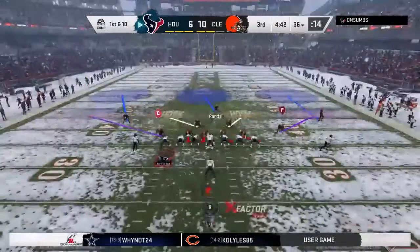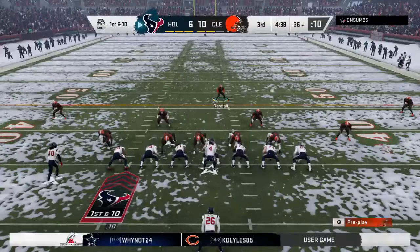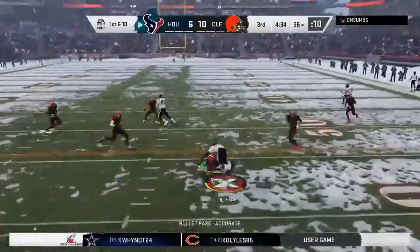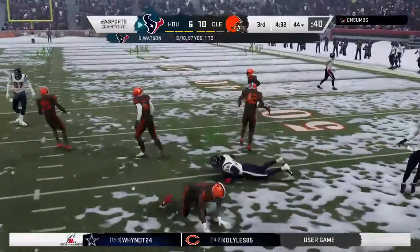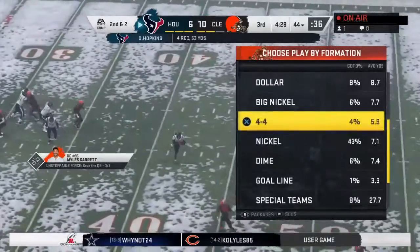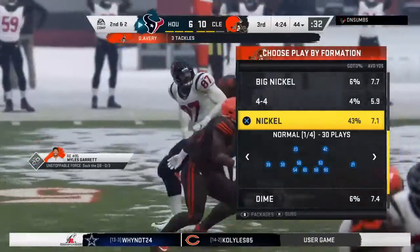Watch the motion. 24. 53's the mark. On 1st and 10, Watson. He finds Hopkins, complete. And the result here, a pickup of 8. Leaves him with 2 to go on 2nd down. A good pickup there. 8 yards on the first down completion.